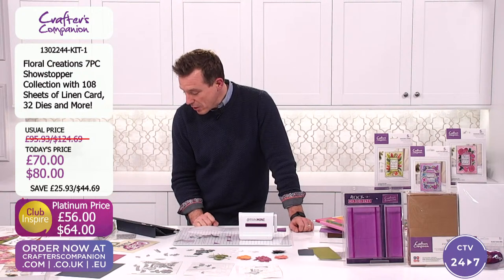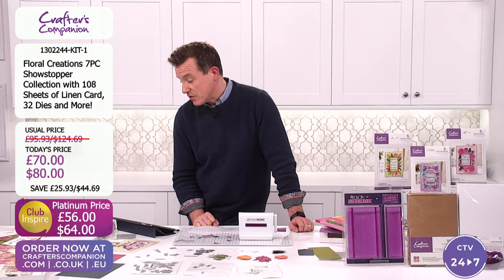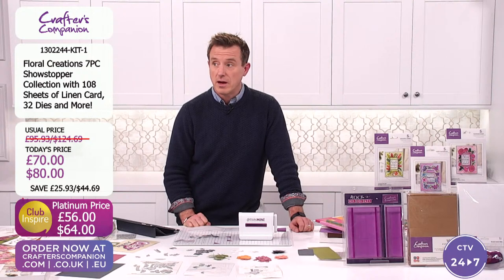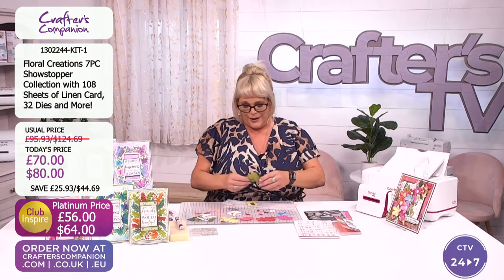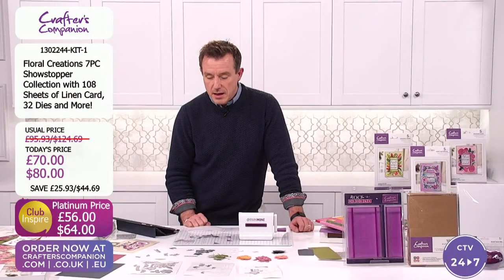Sarah says, has anyone written on their flower sheet the actual name of each flower? Well, if you have, send it in so we can see it. Because I'm sure there's an echinacea in there. Yeah, I'm sure there is.